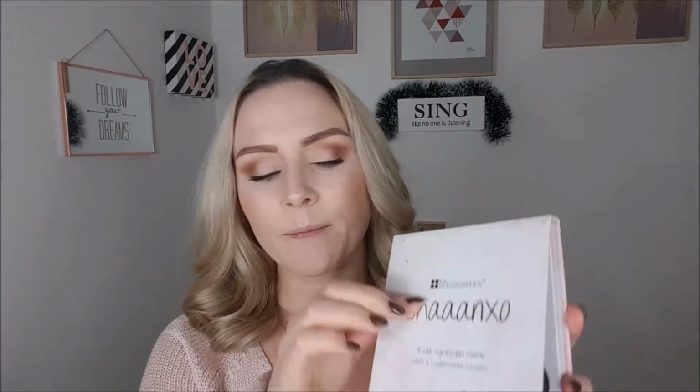I have actually used the shadows quite a bit, but I have never ever used the lip side of the palette. So I am going to swatch all the lip shades today, and I actually used all the eyeshadows on my eyes to create this makeup look, but my right eye is watering like a mother. So I'm losing some pigmentation on the outer corner. It's really annoying, but just excuse that for today's video.